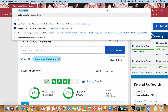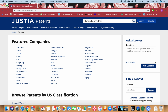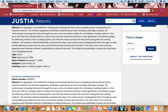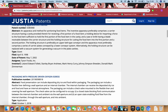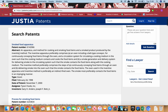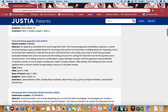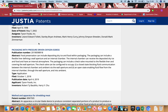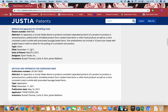Let's look at Justia patents and see if it has any patents or not. I'll just paste it exactly on the search bar, and I can see that in 1998 they have a patent. I'm only looking at assignee or applicant because these are the people who have full rights of the patent. So that's important. I can see in 1998 it has a patent, in 2000 it has a patent, and 2019, which is a recent patent, which is brilliant.